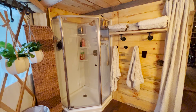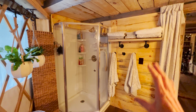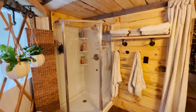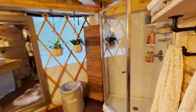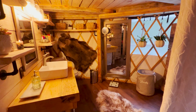I originally opted for the small shower because the way the design was, there was going to be a stackable washer and dryer, and we opted not to have that, and we had already bought the shower. So that's why we stuck with a small shower, and also why we have lots of space in this bathroom. I love it. I absolutely love this bathroom. It turned out really, really well.